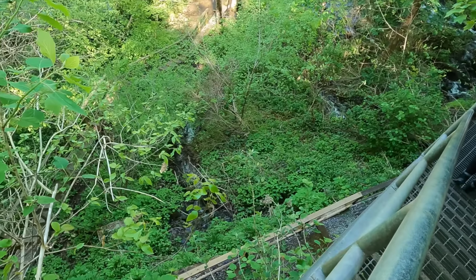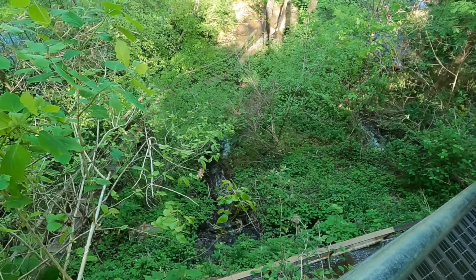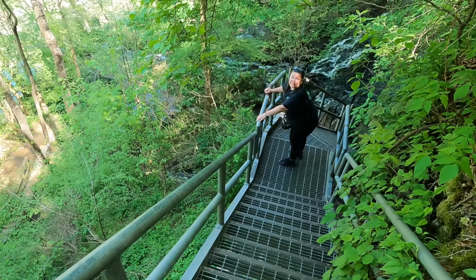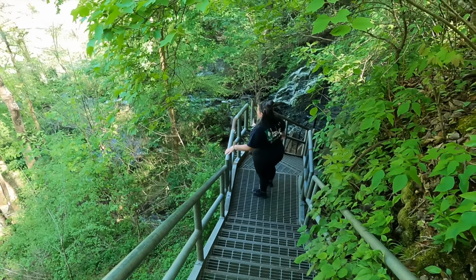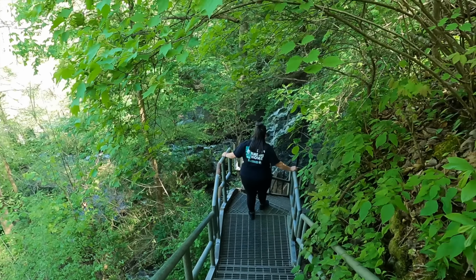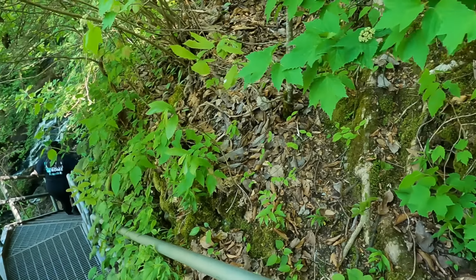Oh wow, I see the trail below us going all the way down. See-through stairs make it a little more terrifying. Wow, this is so beautiful. I can feel the breeze. It feels like there's air conditioning on in here. Look at the leaves blowing.